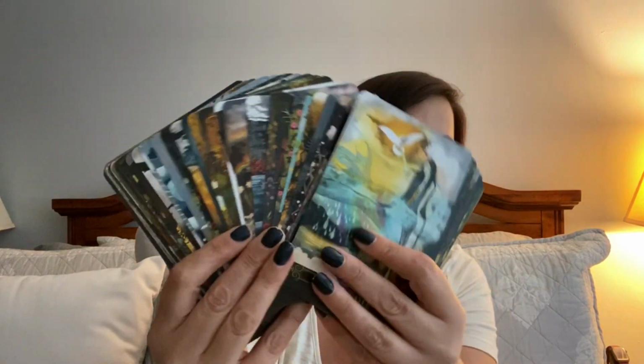So when I shuffle, it just goes everywhere. It's fun. I might as well just throw all the cards, and that's probably how I should shuffle. But it's really beautiful, and it fans really nice. Of course it fans out so nice because it's so slippery. But yeah, good luck holding on to this deck. But that being said, it's gorgeous.